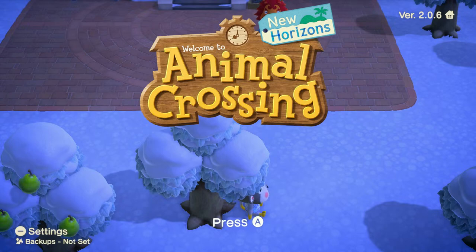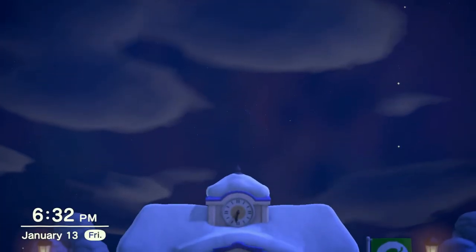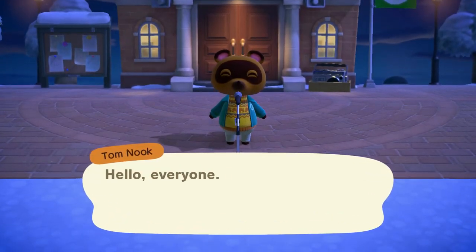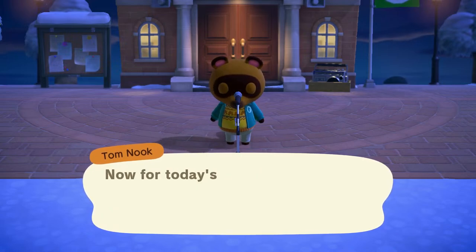It is the Resident Services building. I've not been introduced yet to Isabel. We're all doing that together right now. I have been playing every day and just, you know, getting through all that early game content. And now this is the first announcement we're getting from Tom Nook, letting us know that Resident Services has been upgraded and that things are changing.